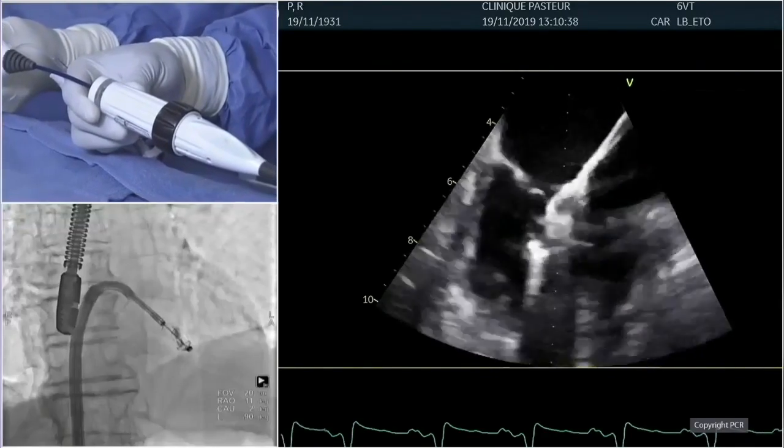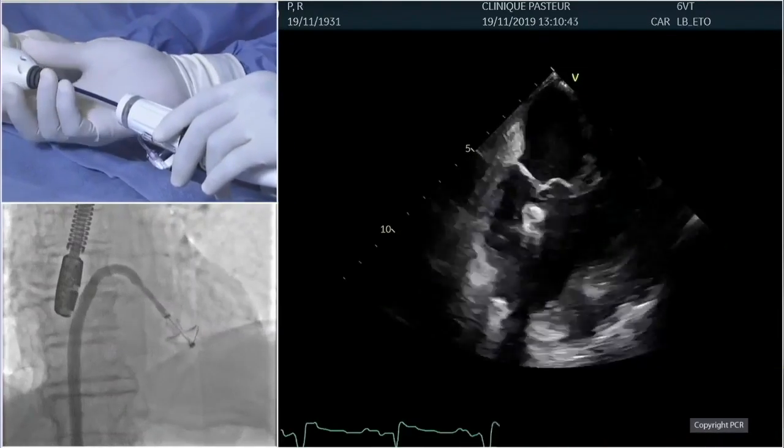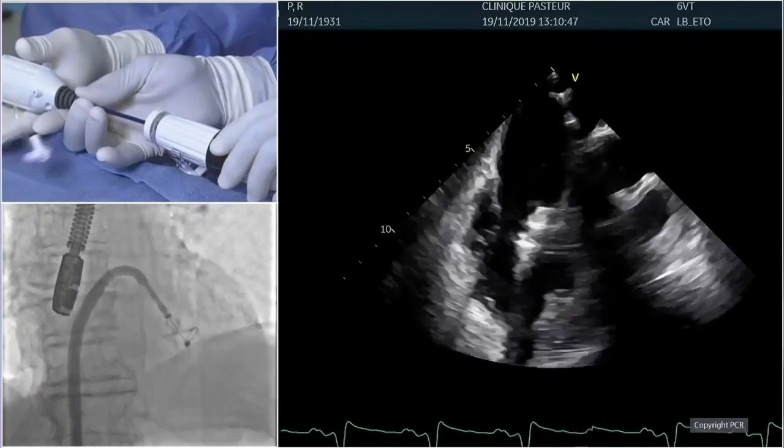We found too that the release and recapture is a little more forgiving with the Pascal device. That seems to be a little bit less traumatic. So I think the right decision is to try to optimize at this point in time rather than put a second.